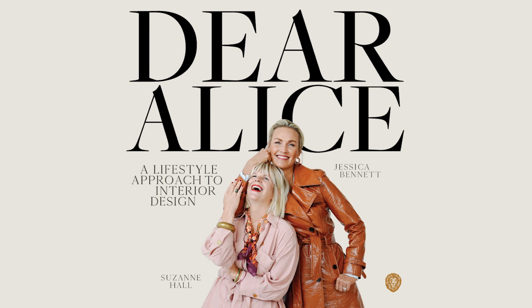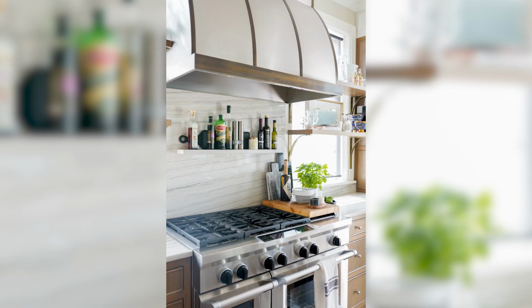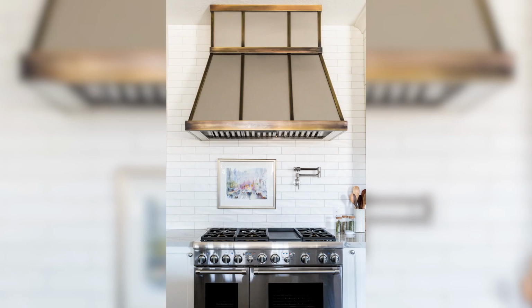You want to see the range, and that becomes your ta-da. And so I think regardless of the size, the size of your kitchen will dictate the size of the range. But also how you cook. Totally. A 30-inch range is one oven, a 36 is a little bit bigger oven, but still one oven. You get into a 48-inch range and you have an oven and a half.